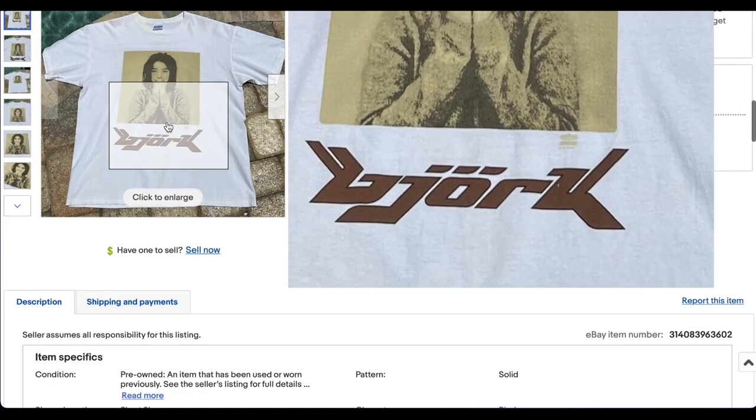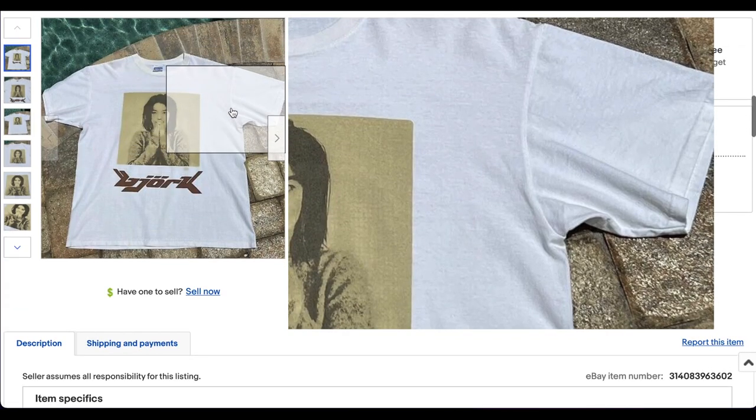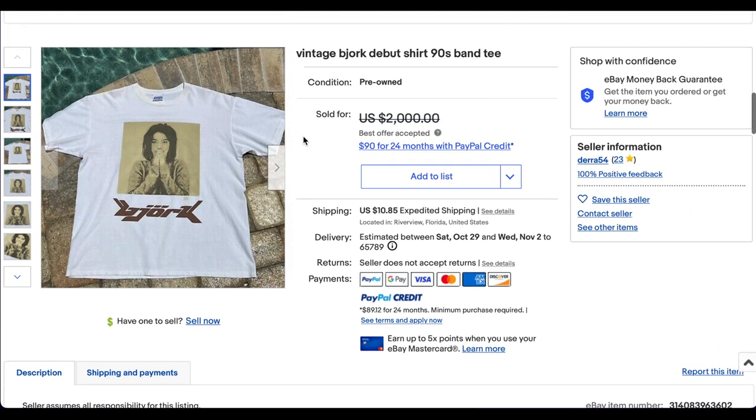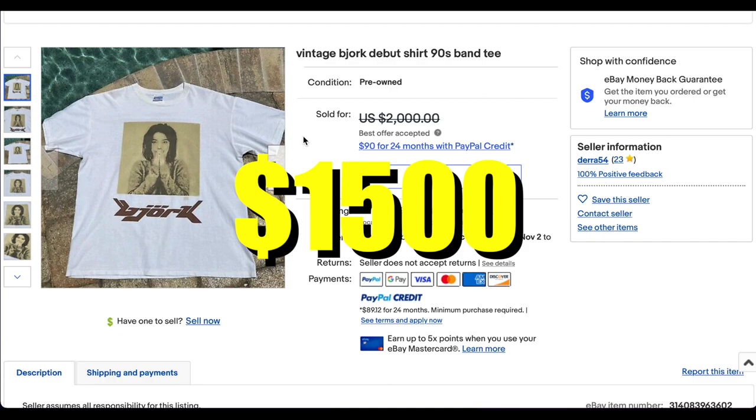But yeah, in immaculate condition. This thing looks so clean. Incredibly clean. Except maybe, nope, that's just a stamp. This one's really great. Any Bjork fan or collector of rare t-shirts should have this one. It went for $1,500 plus shipping.